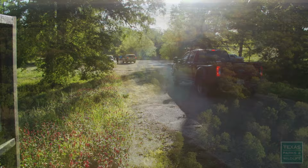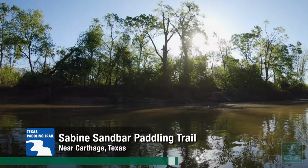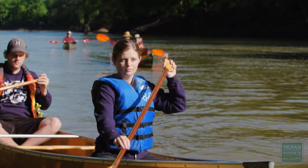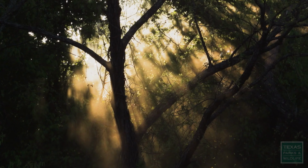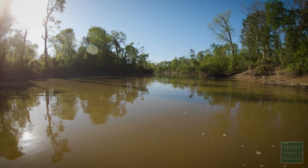We are on the Sabine River, what's called the Sandbar Trail. For somebody who's never been to East Texas, this river is a good way to see what's over here. This river gives access to big chunks of remote East Texas that are very stereotypical of what this east edge of the state has to offer. A bit of a drive from a lot of the state, but it's certainly worth it when you get here.